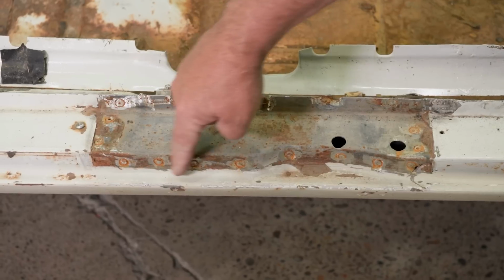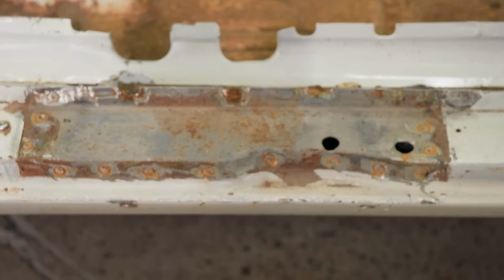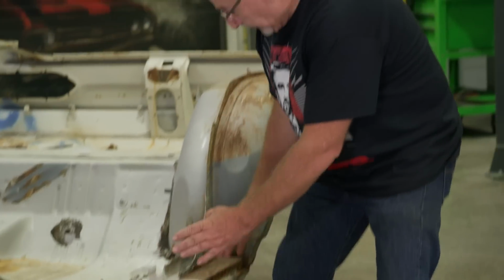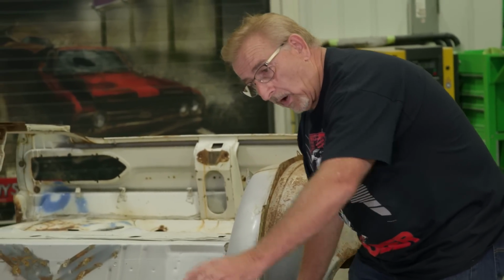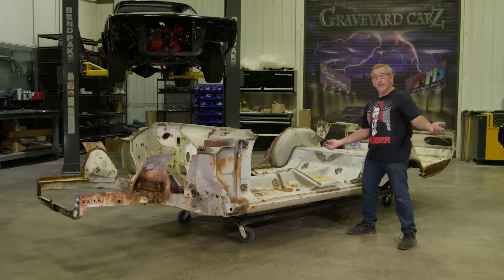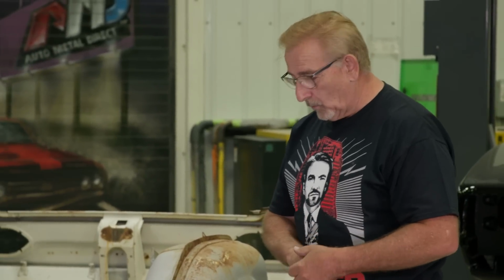If you look right here, this is where your B-pillar would come up for a four-door. That's why you see the footprint of it. The length of the outer rocker is the same from a two-door to a four-door. We could just patch this in and you'd never even know it once the car was all painted, but we don't like to do things that way. That's not exactly the quality we're after.